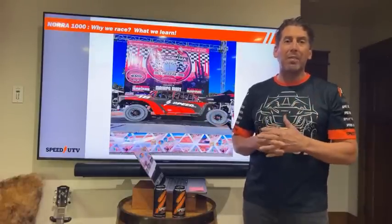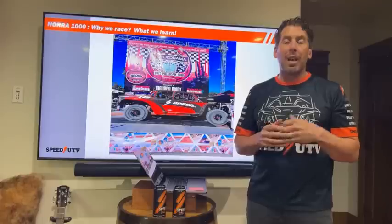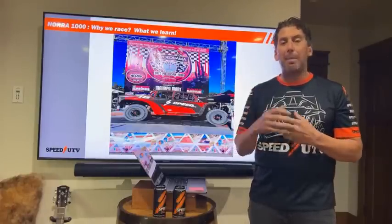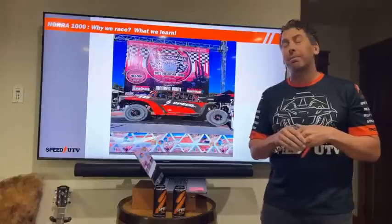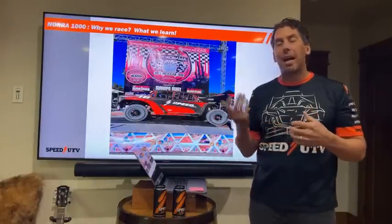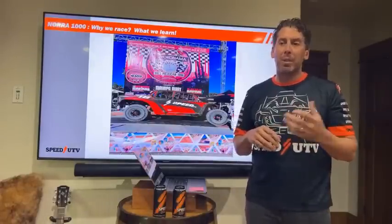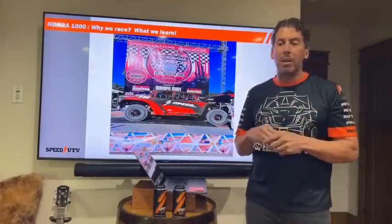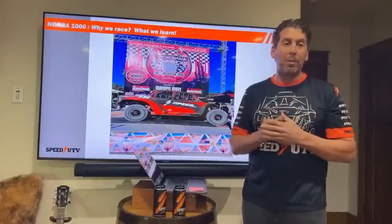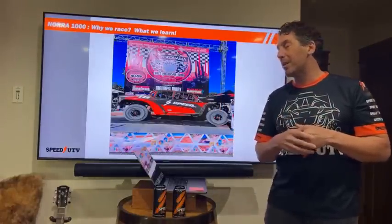So 5 consecutive days, really no major issues except, actually I lost the water temp sensor on my car, and I didn't have a cap on my power steering pump on day 1, 4 miles from the finish. The cap had leaked all the power steering fluid out of my car, which cost me some time on day 1, and then a belt temp sensor that we now know how to cheat in a race to keep going, and I'll walk you through that here in a bit.